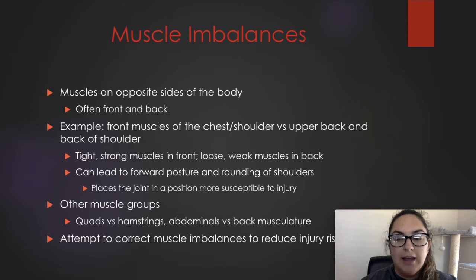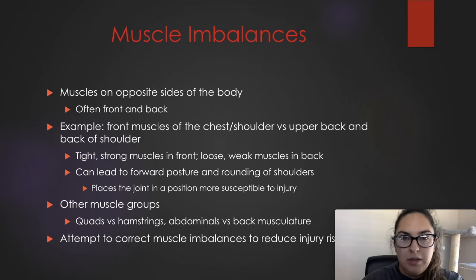And so I did make a program that I will show later that has some exercises to address some of these things. But if this is something you're concerned about, especially if it's in muscles other than these ones that I just talked about, please come in and see us, the athletic trainers, and we can do an evaluation, kind of see where these muscle imbalances are, and we can help you fix them. That way we can hopefully avoid possible injuries.